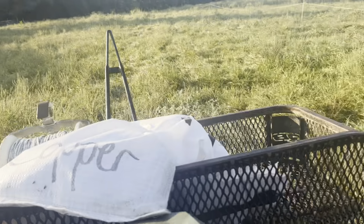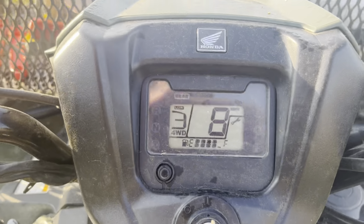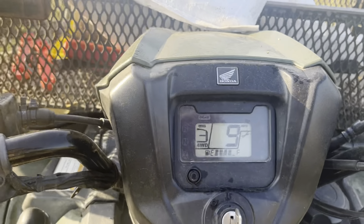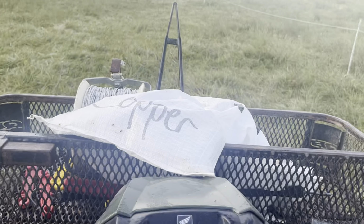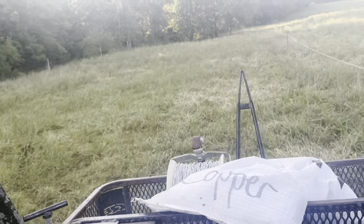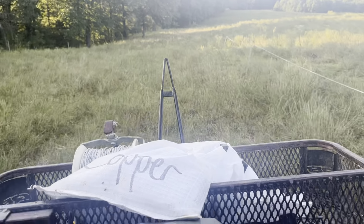Shift one more gear. I'm up to third gear now, and I'm doing 8 miles an hour. Now I'm up to 9. In the morning, when you have dew on, of course, the feeder pulls a little bit easier because you don't have so much resistance. But this is our lane.